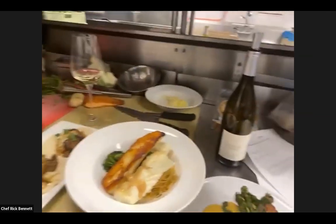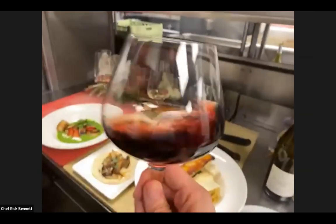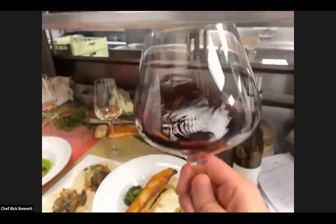We're breaking the rules a little bit with the halibut, with the soy sauce and the brown vinegar. We're going to go with a fruit-forward Pinot Noir, because contrary to popular belief, you do not have to pair white wine with fish. A delicate red will do the trick for you as well.